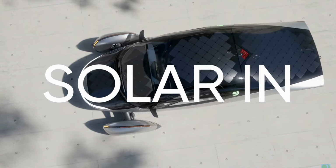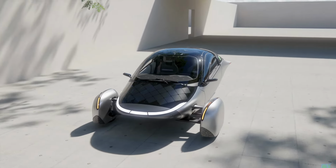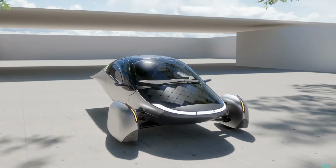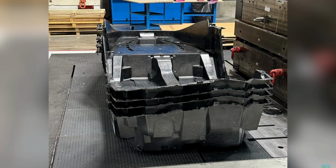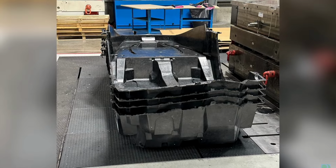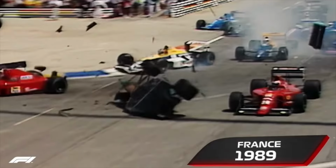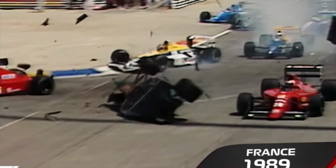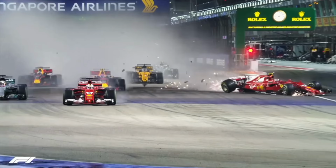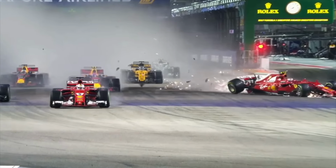Composite is about 7 times stronger than steel. And not to mention that this vehicle is really safe because it is made out of composite. The monocoque, the big shape on the inside, the largest composite shape in the vehicle, is made out of carbon fiber. That is designed just like in a Formula 1 race car. So it's very safe. 9 times out of 10, when those vehicles get in a crash, the driver survives. And so the same with this.